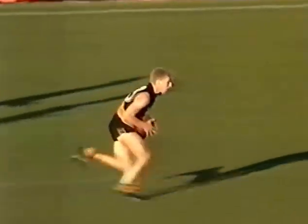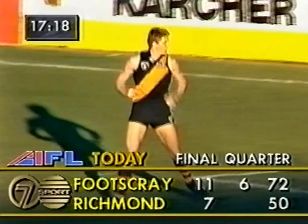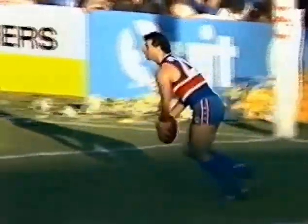It's flipped inboard. Comes to Knights, who approaches the 50-metre line. Goes long. Honeybun is there. Almost. Oh. Be interesting to know whether he could have shepherded that through and whether it would have gone for a goal, but he nearly took the mark anyway. Great attempt. 22 points the difference and 17 and a quarter minutes left. It's been a top day here at the Western Oval.